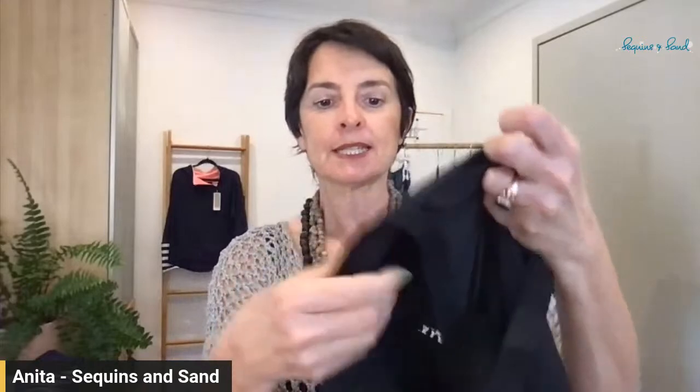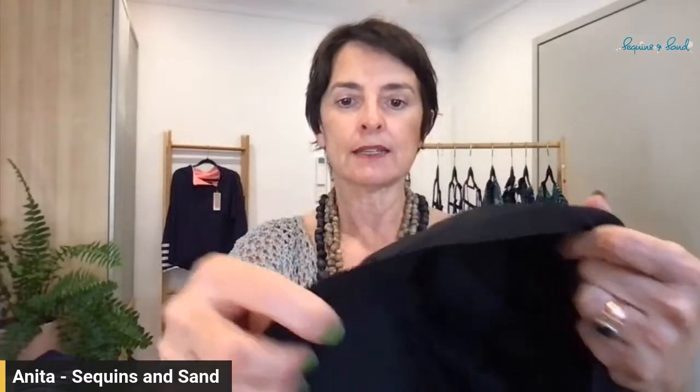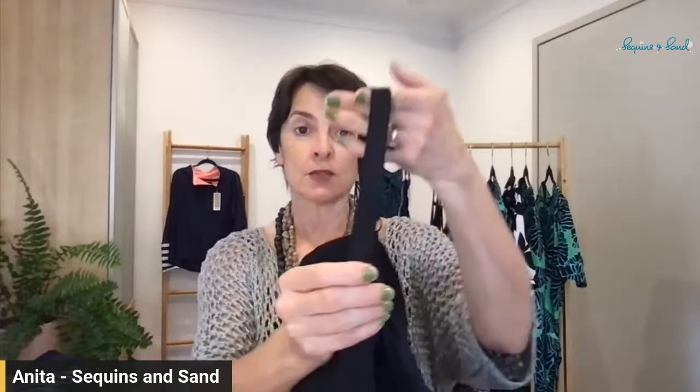There we go. But it does have that rigid underwire underneath, in addition to the elastic shelf bra underneath. So double the support. So if you really want to make sure you get extra support for your bust, this will give it to you. It also has nice wide straps to carry the load a bit more as well, but it does have that underwire. But I just thought I'd throw that in because not everybody is put off by the underwire, and for some of you, I know you look for it, so it's nice to have options.